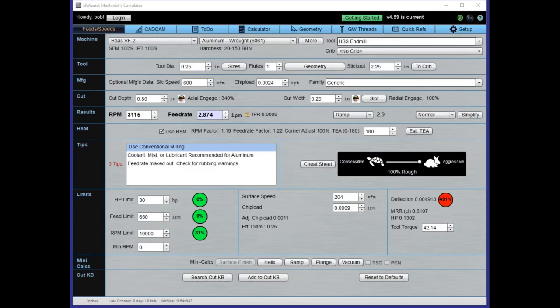Is there a way to save speeds and feeds outside of the tool crib? Not easily. In GWizard Estimator, our cost estimation tool, you can export a bunch of feeds and speeds to a spreadsheet for your cost estimation purposes. There's not really a way to do that at present in GWizard, though.